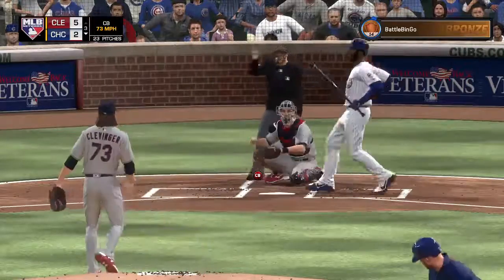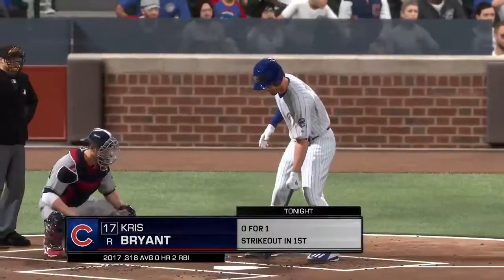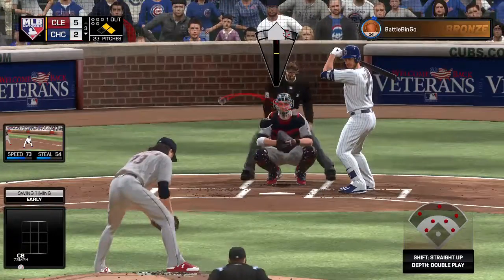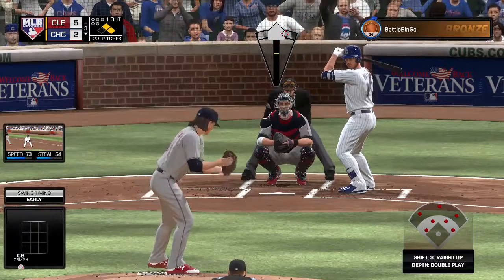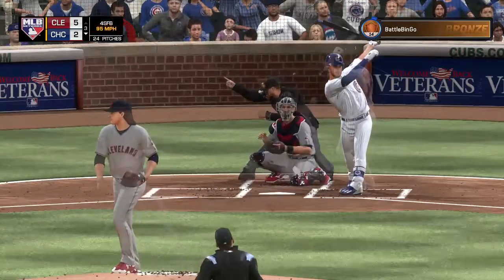A swing and a miss on a ball way out of the zone, and there's one away. Here's Chris Bryant now. He was a strikeout victim in his first try. Ryan. Swing and a miss. 0-1.